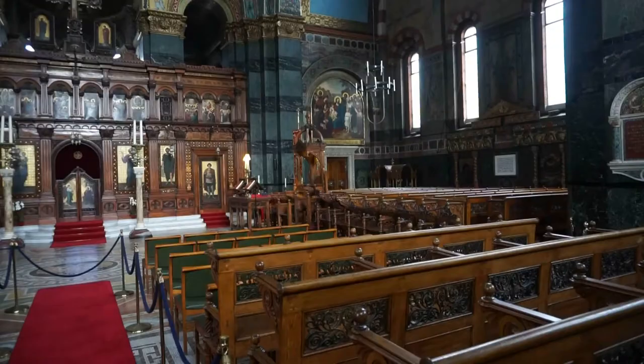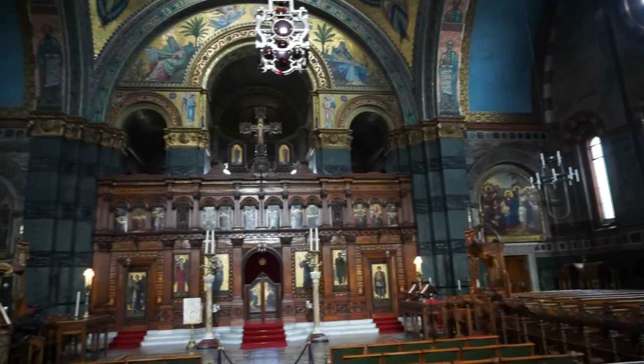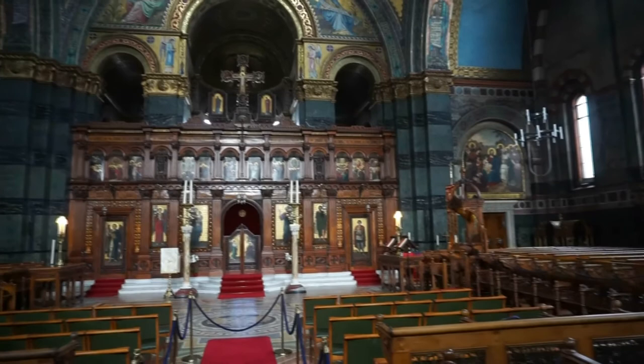And here's a beautiful panoramic view of the Greek Orthodox Cathedral of Saint Sophia, Hagia Sophia, here in London. Now let's walk around and let's enjoy a few views from different angles.